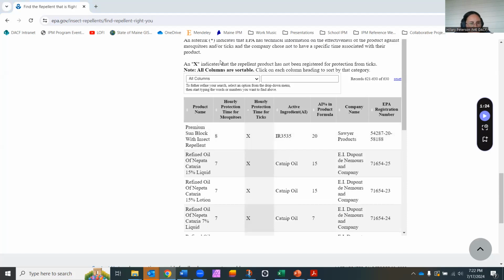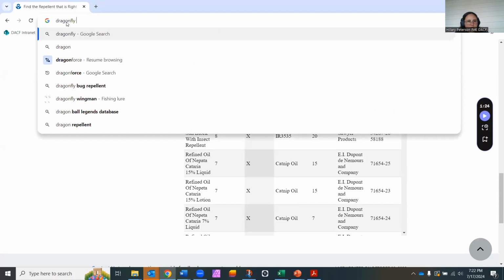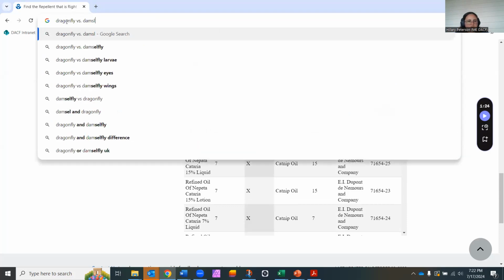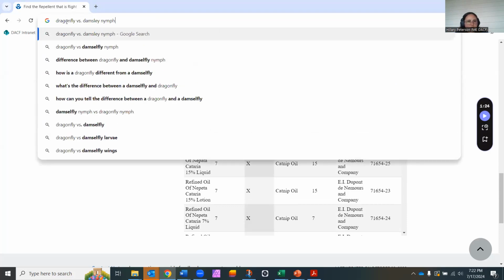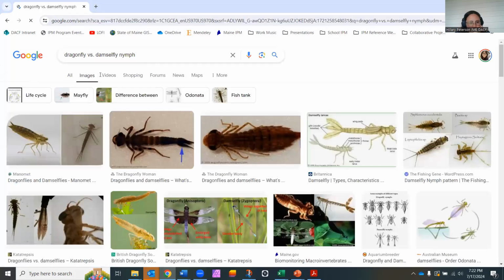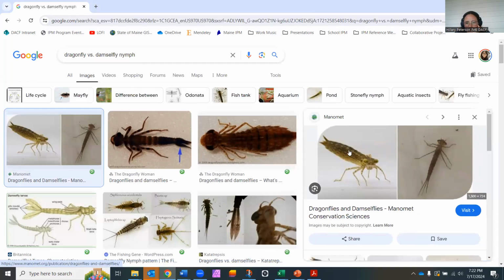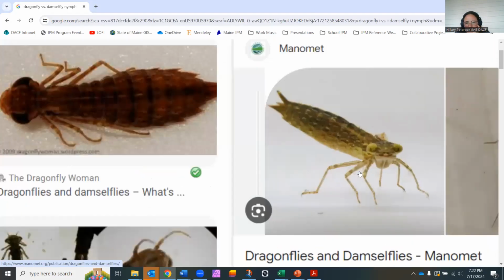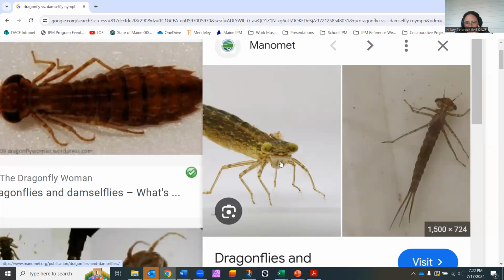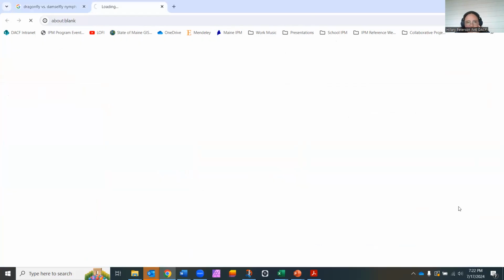Does a dragonfly nymph differ from a damsel nymph? Yes. So, dragonfly versus damselfly nymph. I'll show you a photo comparison. So here on the left, what's happening? I zoomed in, that didn't work. Let me visit this page.